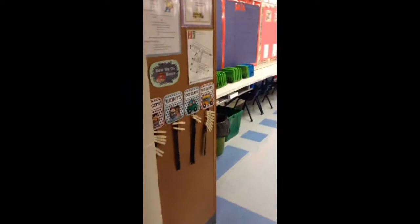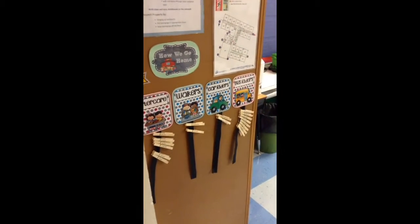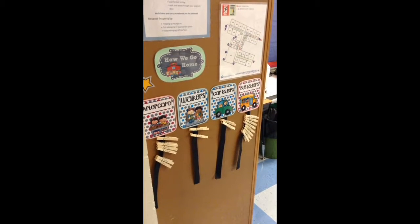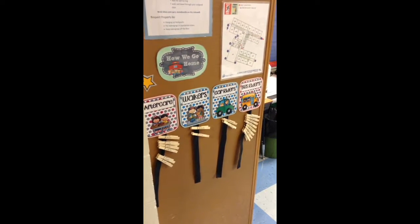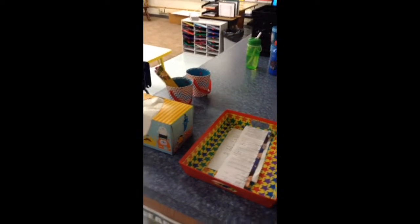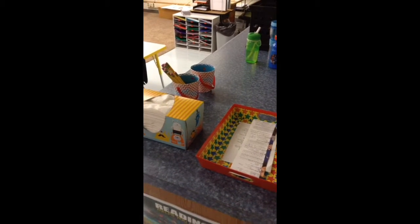When we first walk in, we will see how we go to school. Every day we will make sure that our clothespin is on the right place. On our right, we're going to find a few more things. Some of these things are new. We haven't really talked about them yet.